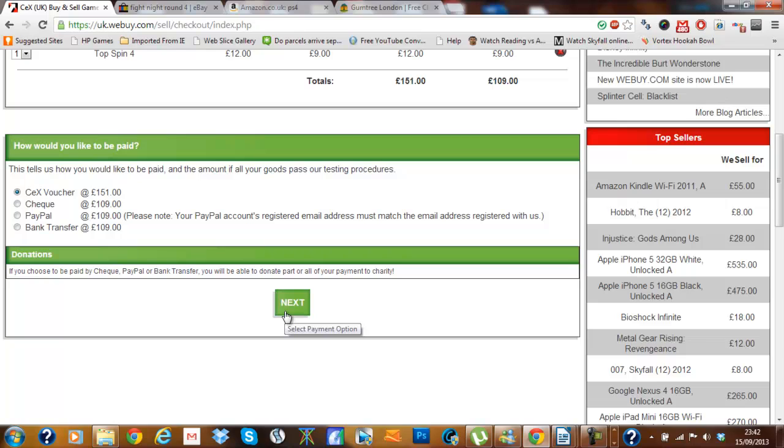Take it to the post office. The man would scan the little thing. They won't take a penny from you, and they will send it to CEX. CEX would then process your order, and then they will send you a cheque or a voucher or whatever it is that you want. I've opted for cash, but I feel like kicking myself in the head because I should have done voucher, but I wanted cash because I mainly wanted to get the PS4 from Amazon.